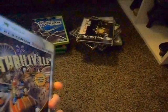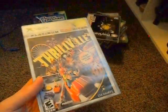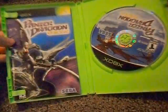It's worth a look. The Xbox 360 version is hard to find. This one's pretty easy to find. It doesn't have a manual, and it's all scratched up, but this game was only $2, so I couldn't pass that up. This was on eBay for $15. I had a copy, but I sold it. My copy did not have a manual. This one does have a manual.